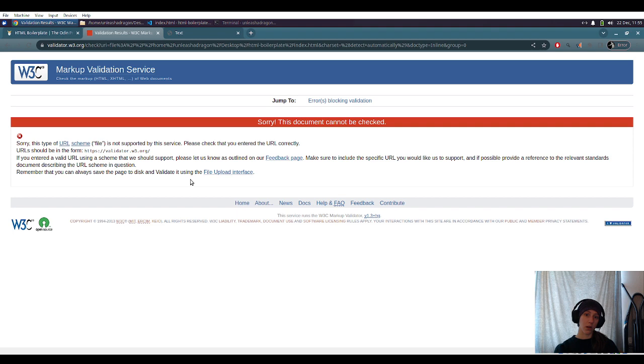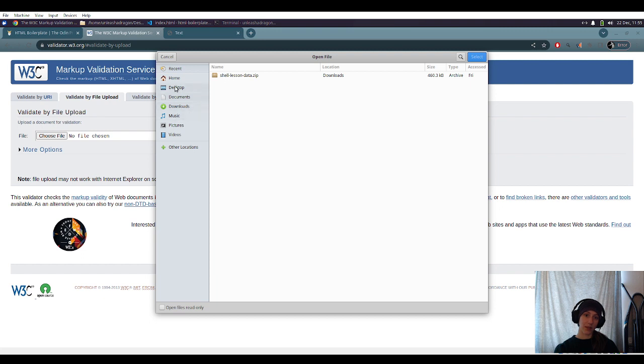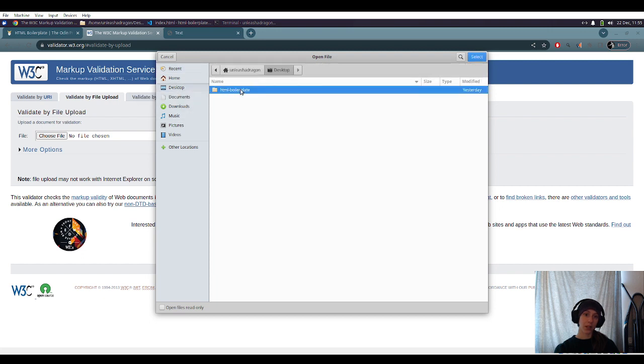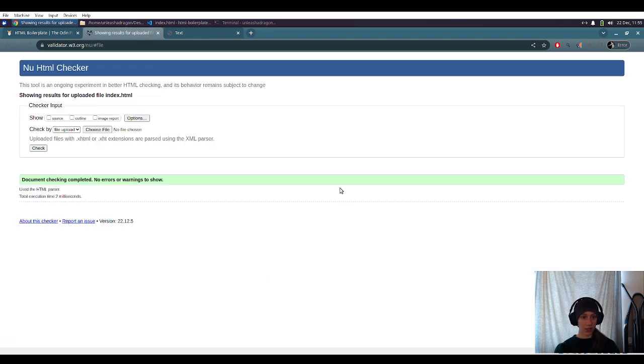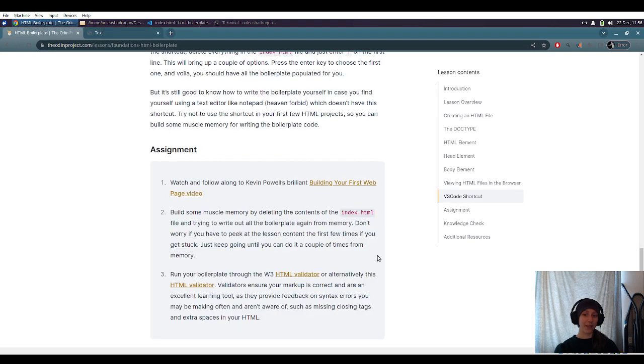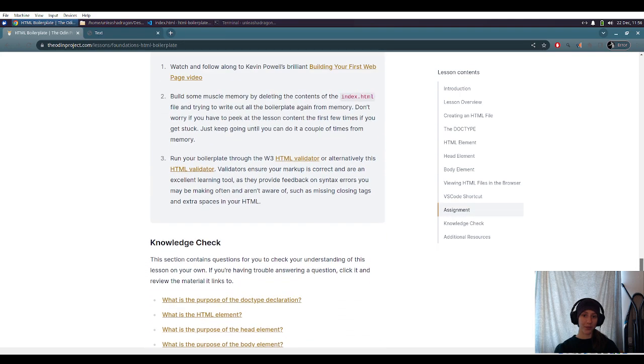Cannot be checked because it's not a URL. File upload interface. Here we go. This is what I want. Okay. On the desktop, HTML boilerplate, index HTML. And we're going to check it and see what it says. No errors or warnings to show. So, sounds like we did it. We did it. This is still like very, very simple so far, but cool.